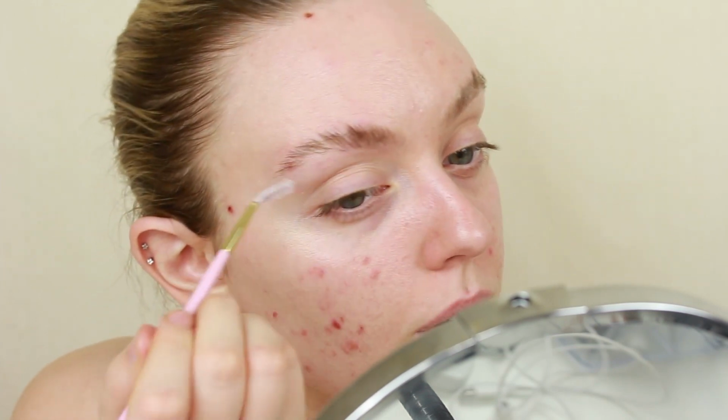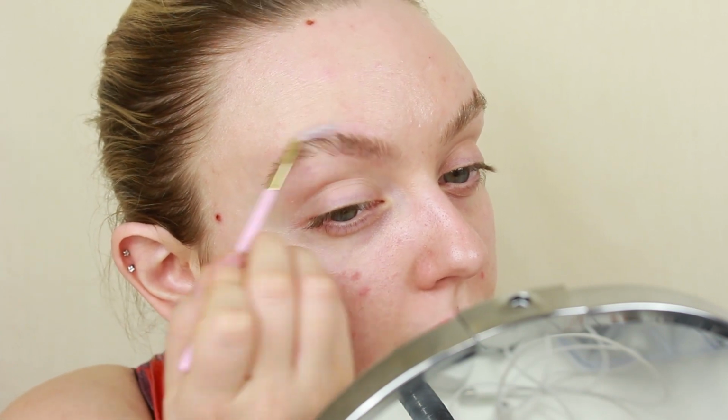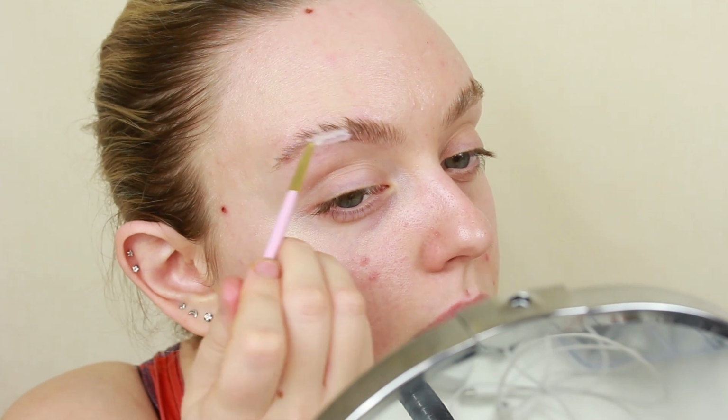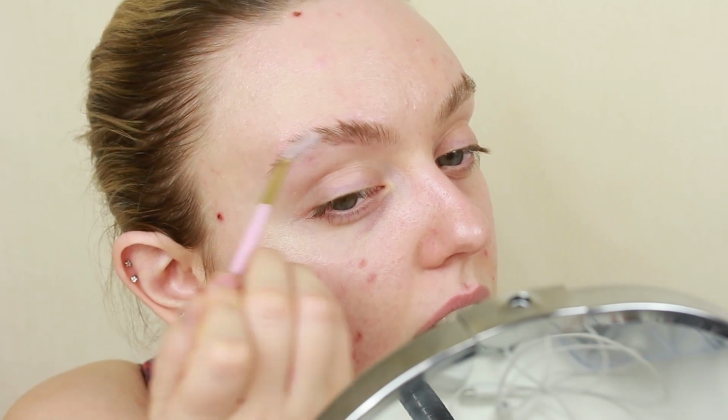I'm going in a bit more roughly. I do find that it pushes my hairs up in the right direction, because that's something that I really struggle with. My brow hairs are so unruly that it's hard to get them to sit in a position where I like them. Okay, I think I'm gonna have to grab another spoolie because I don't know what's happened there, but it's just clumped some brow hairs together, and that's not what I wanted. Just gonna get the Pink Honey one.